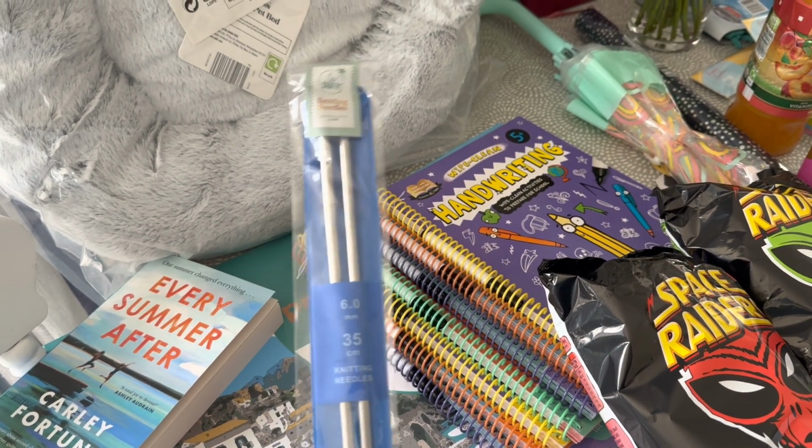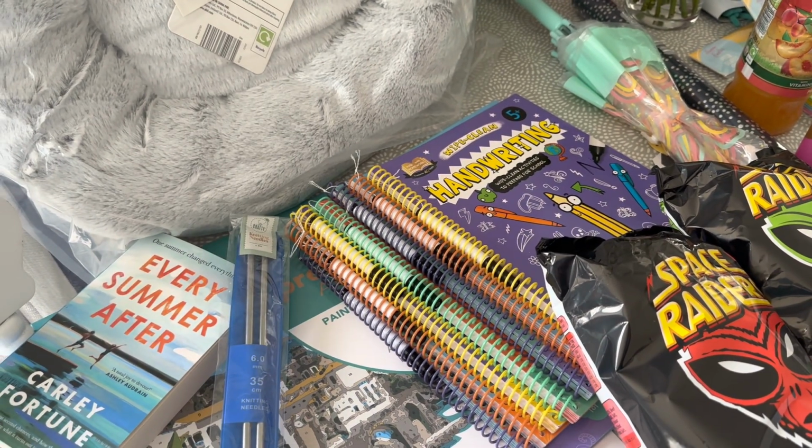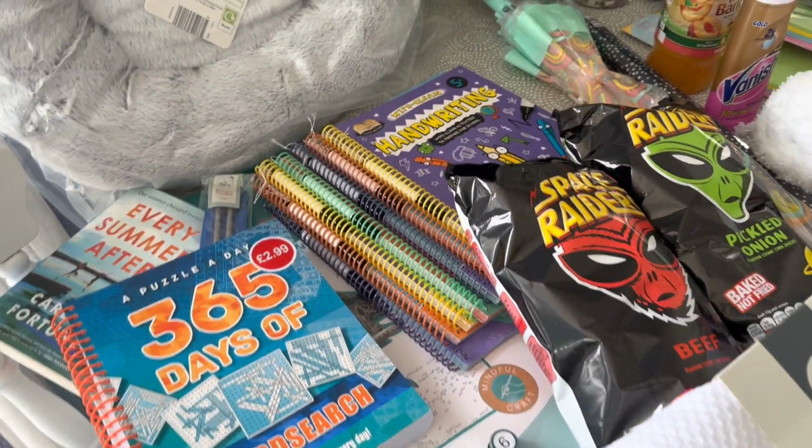I really, really love my Knit Pro Zings, but I've only got one pair of 6s with me, and you'll see in a minute the yarn that I've bought. I need 6mm, and I could just do one blanket, but I just want to try both while I'm here.